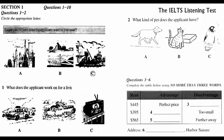At the end of the real test, you will be given 10 minutes to transfer your answers to an answer sheet. Now turn to Section 1 of your booklet.